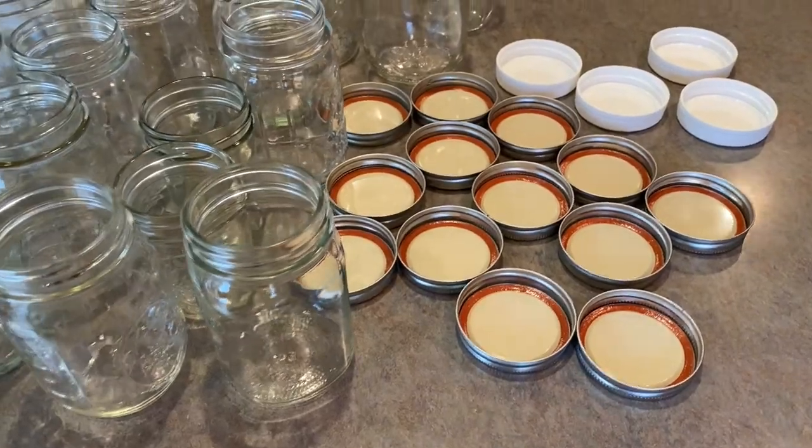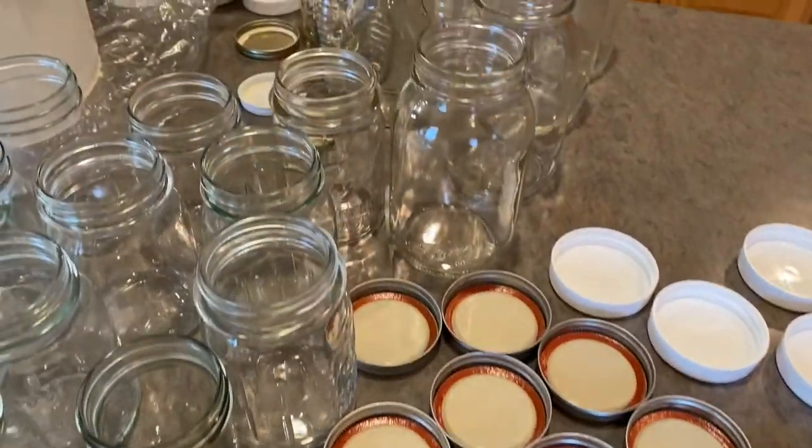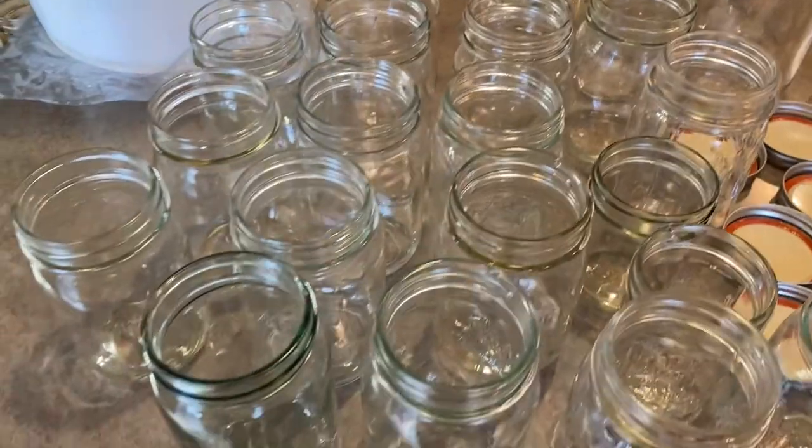Hello, this is Super Bee Shirley with BBS Bees, and today's bottling day, so I extracted yesterday.